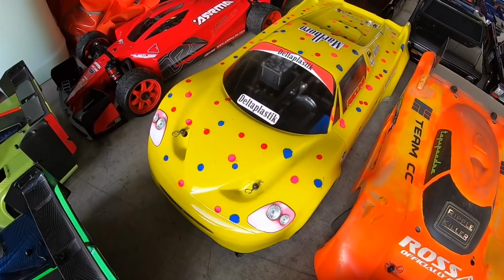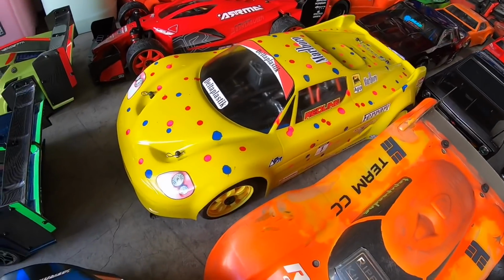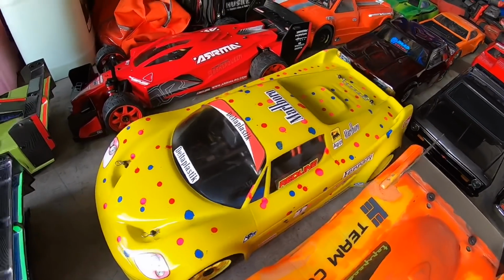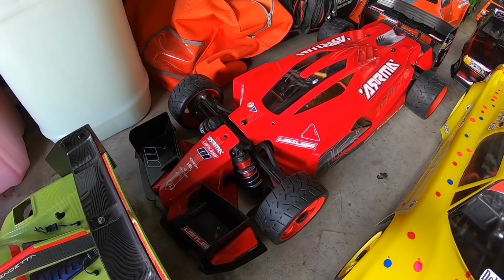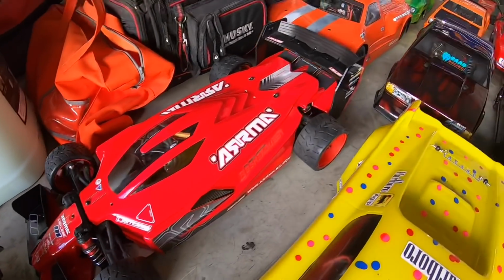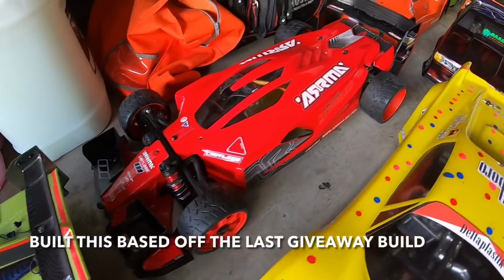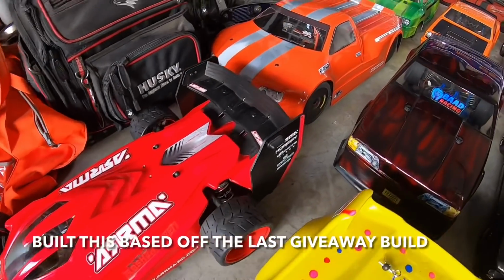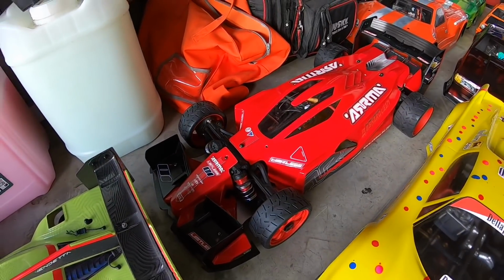There's our Skittles build. That thing's a beast. Go check it out. It's got some Pro-Line staggered wheels on it. There's my Limitless. That's got all kinds of upgrades in it as well. Not as much as the giveaway build, but I enjoy it the way it is.